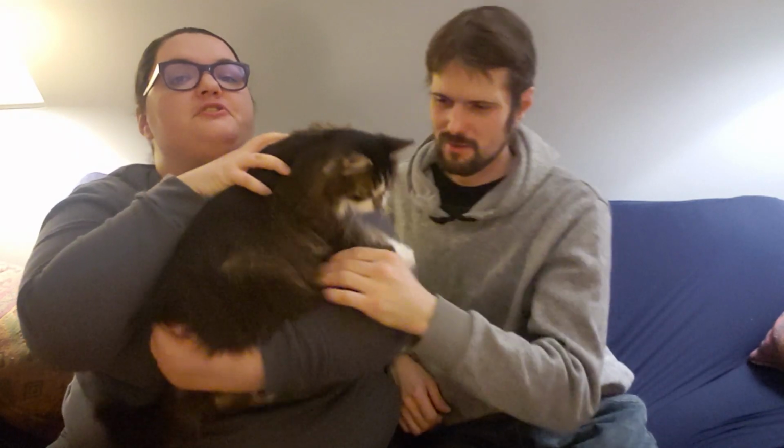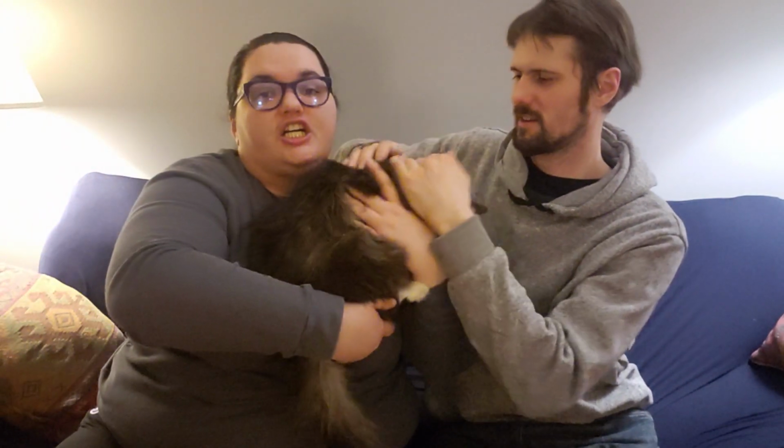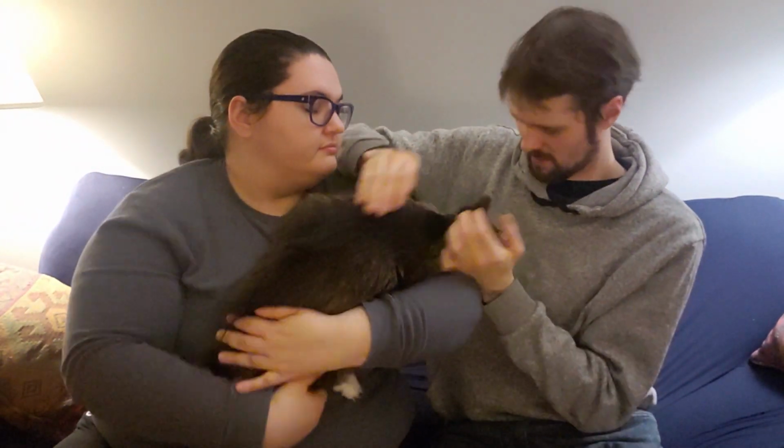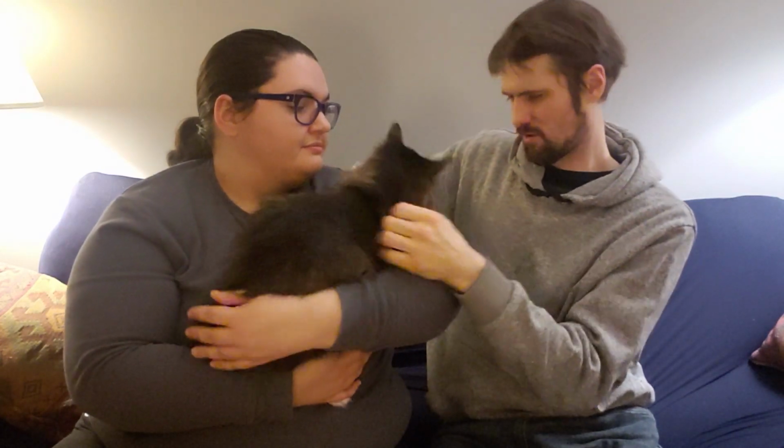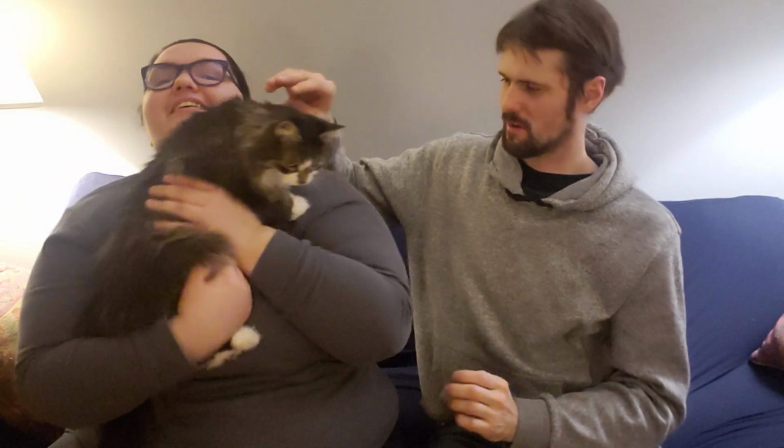Right on this strip back here, this is hair. Really long, fine hair, with almost no undercoat. And then her sides and her stomach have fur, and they're all undercoat. Hey, babes. I know. She's really not good with getting picked up. She's very squirmy.